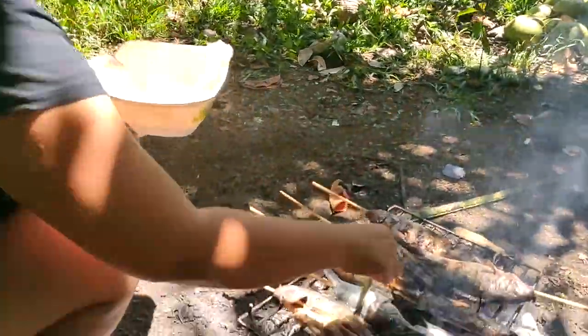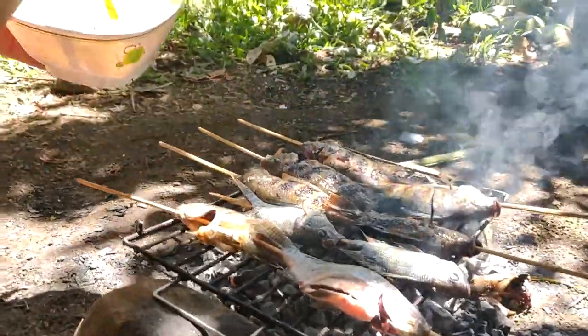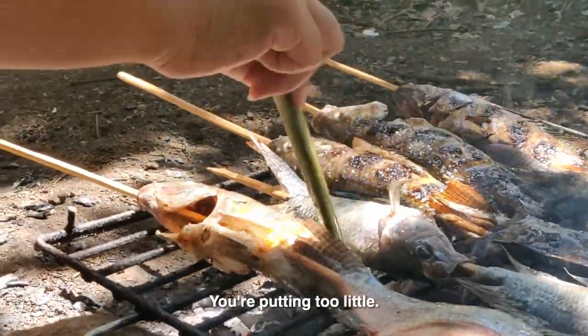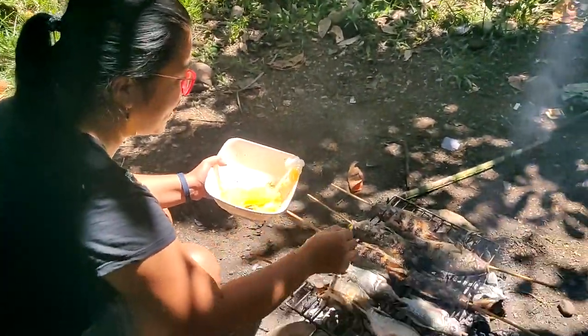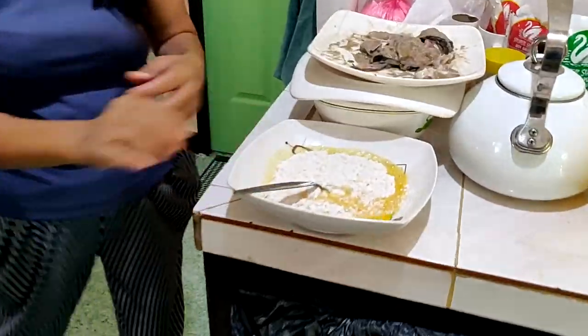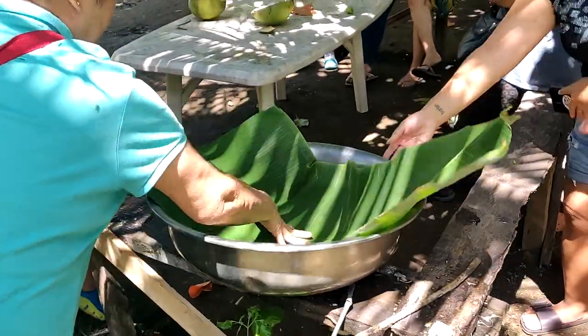Ling's gonna start brushing the fish using her little bamboo brush and oil. Put more. Throw it on there. The women inside carried on the cooking, preparing more Filipino dishes for our lunch. With the tilapia and hito smelling just about done, large metallic bowls were lined with banana leaves to bed this mountain of grilled fish.